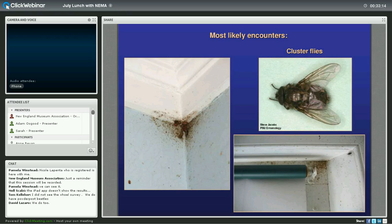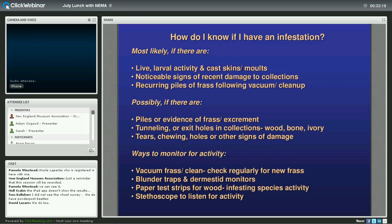Okay. So here we go. How do I know if I have an infestation? It's most likely if you have live larval activity, which I talked about, and the cast skins or the molts, that's a good telltale sign. Something I've seen more of is with the dermestids or the beetles, the carpet beetles. They will cast those off, and you can see little piles of them sometimes underneath the infested object.